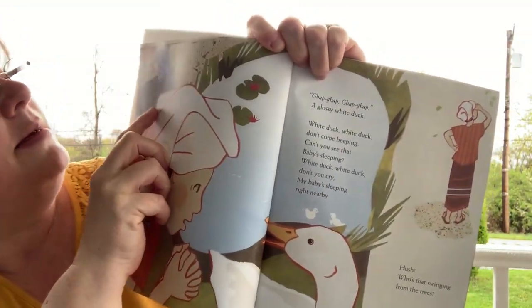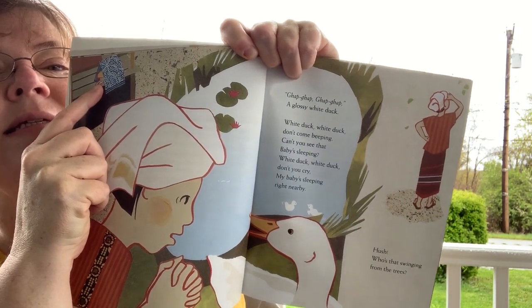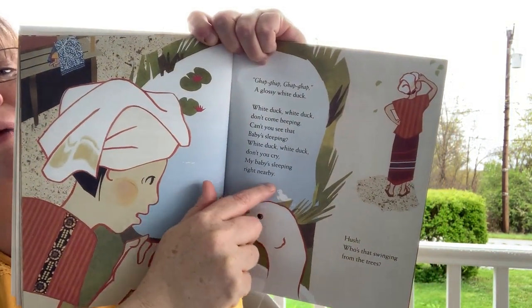And there is baby up there underneath the blanket. And it looks like white duck has her own babies in the pond.